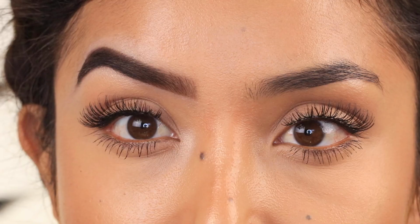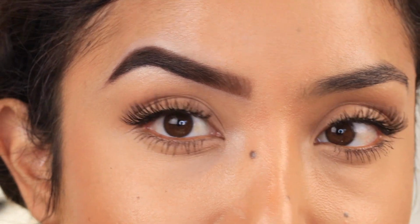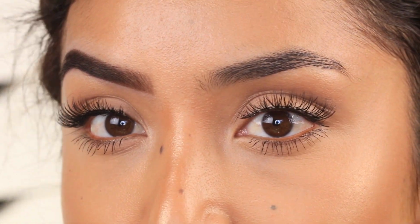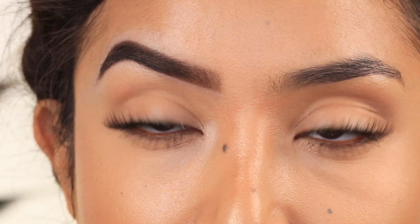So here I am completely done with eyebrow number 1. Keep in mind that I am lifting my eyebrow. It's a habit that I have, but look at the drastic difference between both.